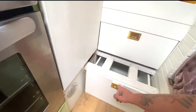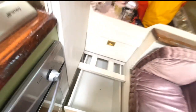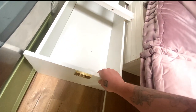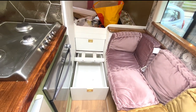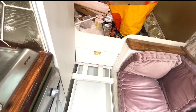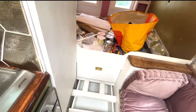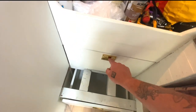Right, and then one down here, which is Maria's. Maria's is a full length drawer. So this is a meter and a half in depth, this drawer. So it goes all the way back. Same as mine, mine's about a meter. She's got the extra half a meter. So loads of storage inside.